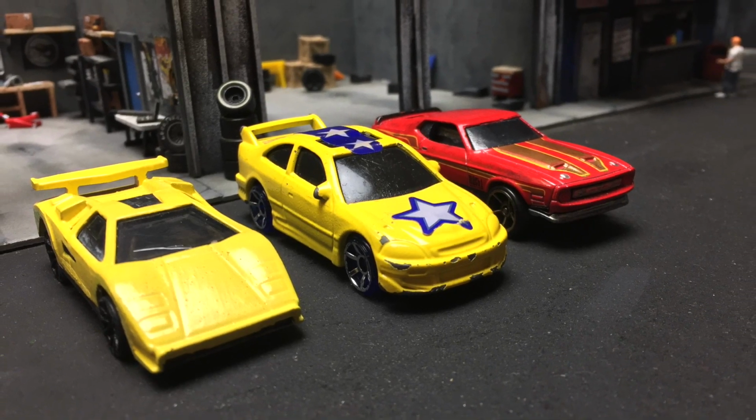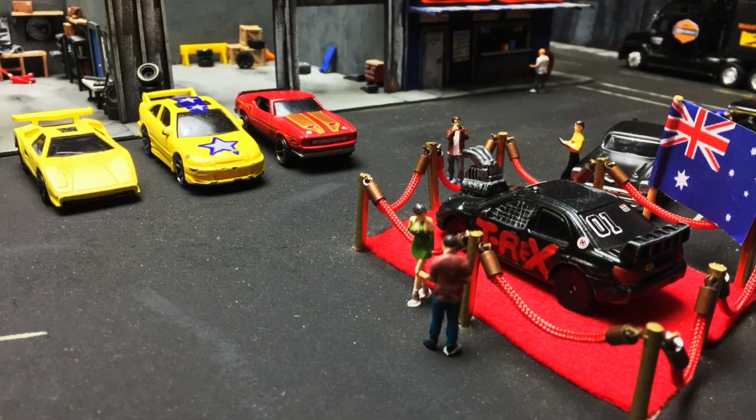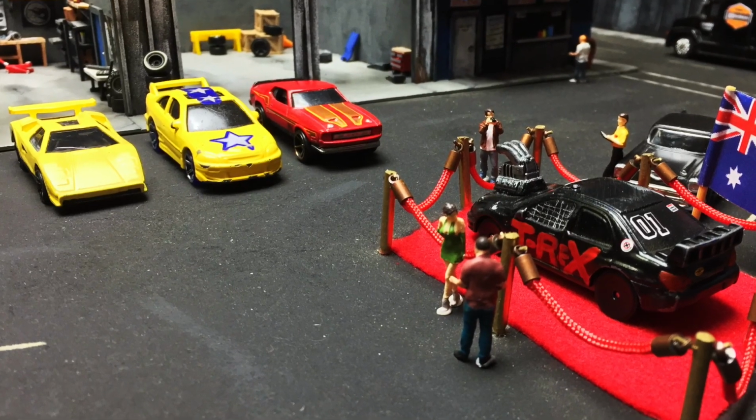We've got three challengers, but only one of them can move on to face against the King of the Mountain, Tommy B. the Aussie.